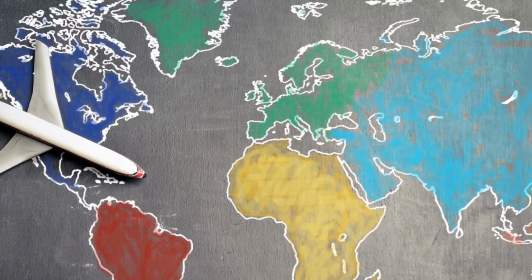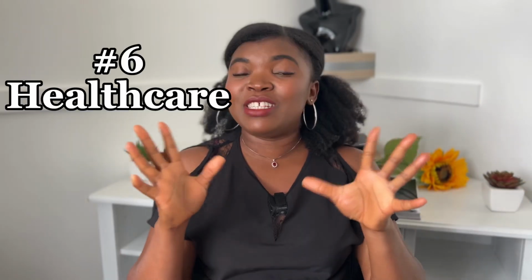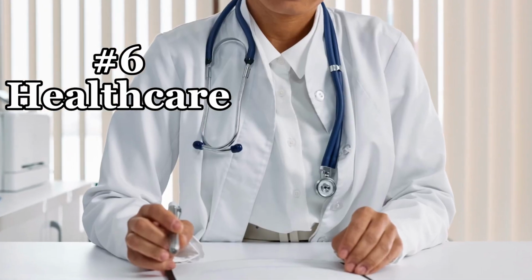Remember, the landmass of the United States of America is bigger and larger than that of the UK. The UK is an island. So let's talk about healthcare. Healthcare in the US is very expensive, and sometimes some universities will not cover your insurance as a student. So it's something you have to explore. Find out whether the university would cover your insurance before you go into the US for your studies.